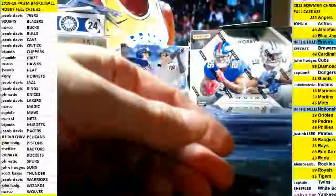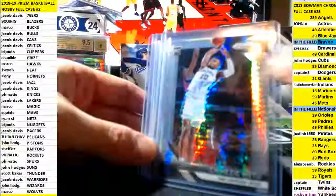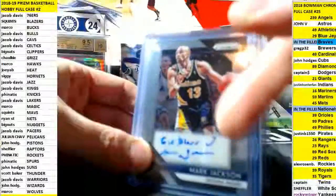Another 8 in there. Nice white Dante. Ben Simmons, another 8 in. Mark Jackson, once again, Jacob.